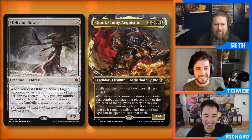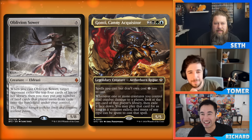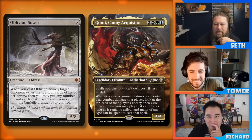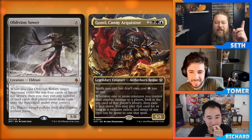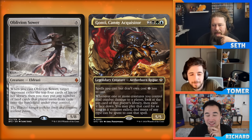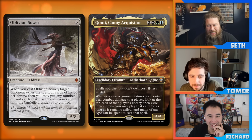Yeah, I don't know. If you didn't do it yourself, you don't know what that is. But if you did it yourself, can you target it? I'm pretty sure you can't. Oh, actually, okay. I just checked on Gatherer. Cards that are face down in exile have no characteristics. Such cards can't be put onto the battlefield with Oblivion Sower. So yeah, face down cards it does not work with, unfortunately.